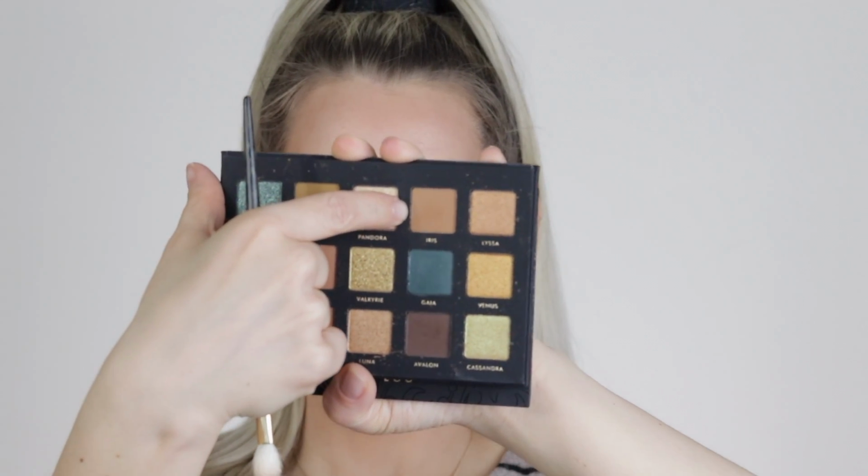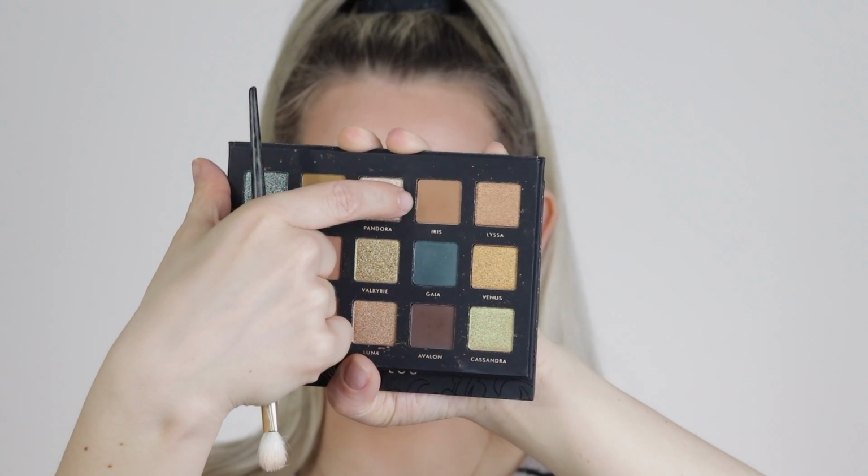I am gonna go ahead and deepen the crease a little bit. That would definitely be the first step. So I'm just gonna grab this Smith 235 and I'm going to dip into Iris, which is this shade right here. And I'm just gonna start to deepen the crease a little bit and I'm also gonna go ahead and take that under the eyes.